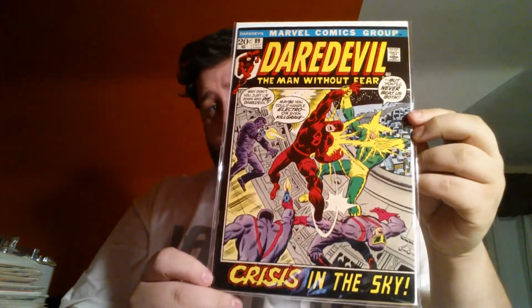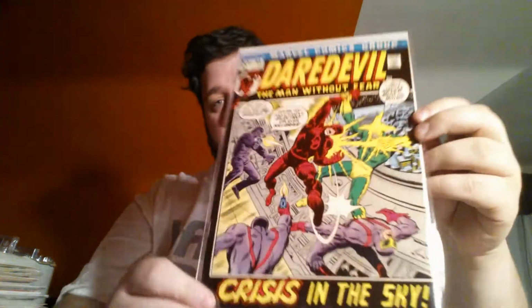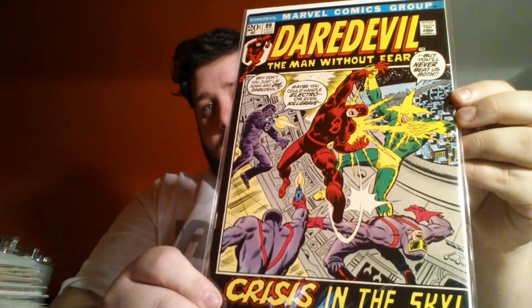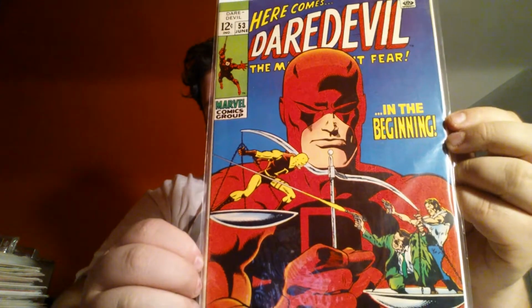Continuing, another guy that I really, really like, and another villain that I really like. This is Daredevil #89, featuring Electro. Love old school comic art. I wish it was still what it was, but it's not. But that's why I buy the old stuff, because I think the old stuff is just cooler. I still buy the new stuff, but I'm really starting to fall out of it. It's not as good as it used to be. And this is Daredevil #53, featuring the old yellow suit of Daredevil.